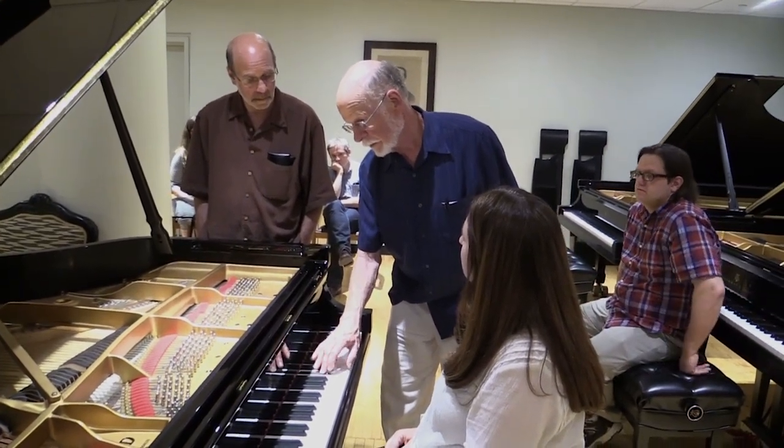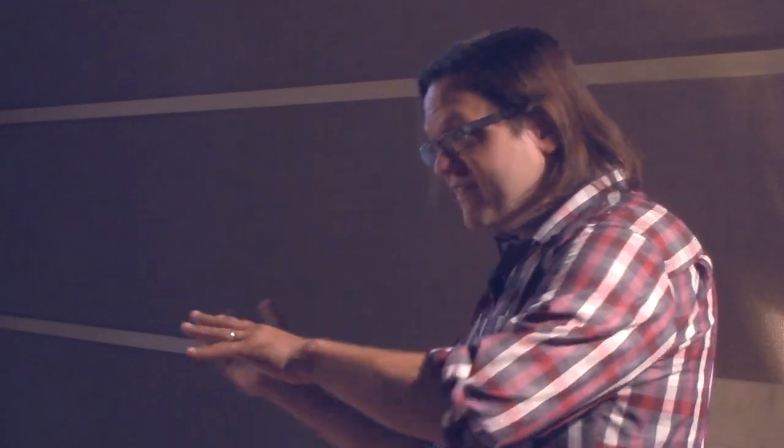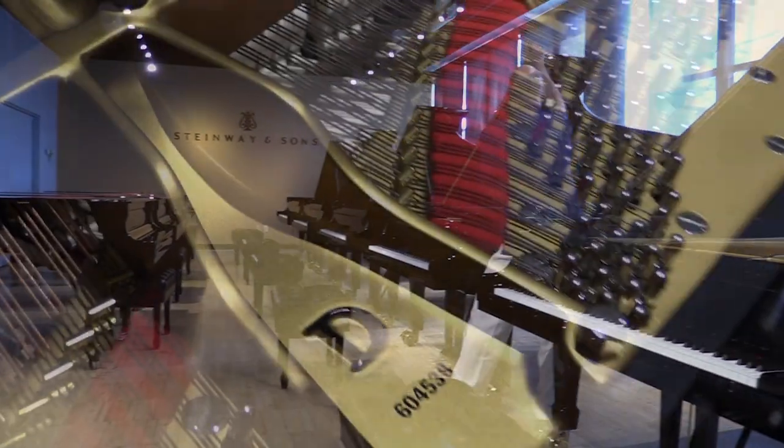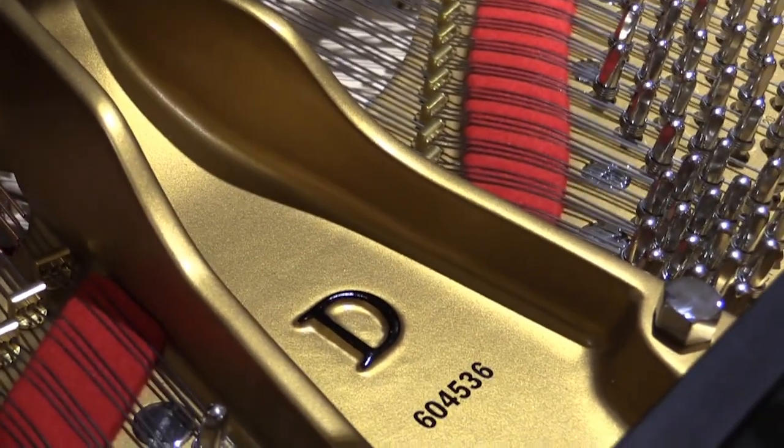The actual selection process was interesting. It's a bit like selecting a car when you think about it, and there's a lot of similarities in that. We walked into the showroom where there were five pianos waiting for us, five of the model that we were looking for, the Model D.